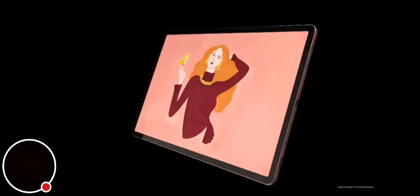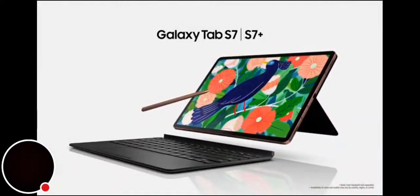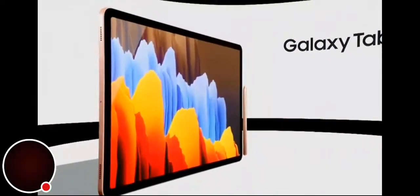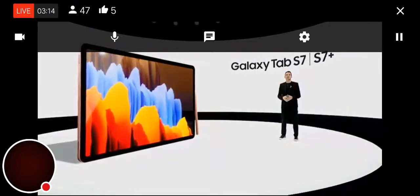And this is our all-new Galaxy Tab S7. Here it is, the Tab S7. I'm really excited for you to discover its full potential.